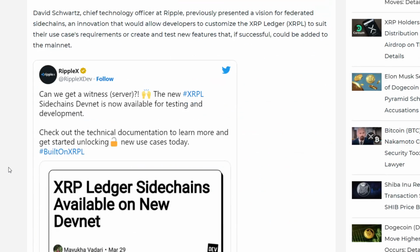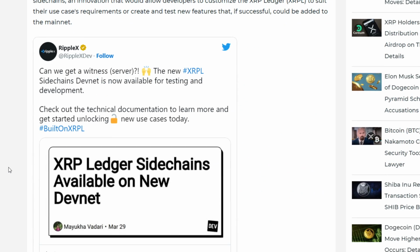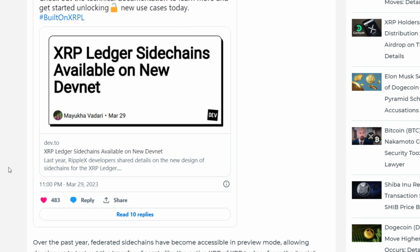Here's a tweet right here. It says XRP Ledger Sidechains available on new DevNet. Over the past year, federated sidechains have become accessible in preview mode, allowing developers to test out the transfer of assets like XRP from the main XRPL chain to a sidechain.